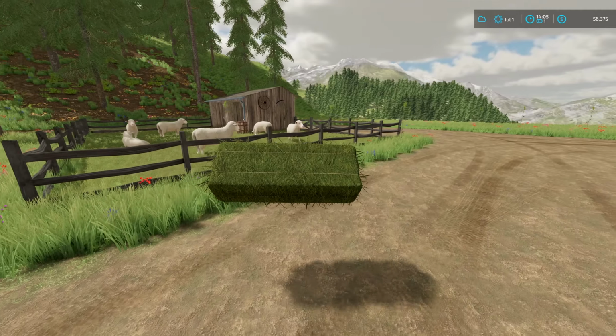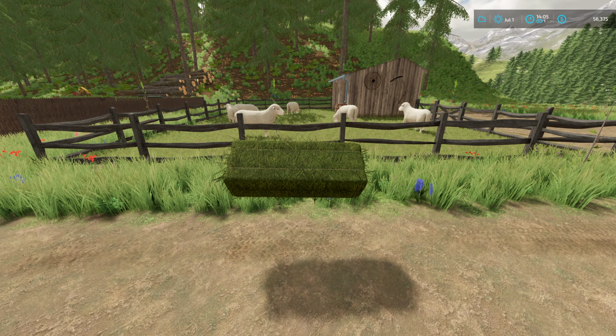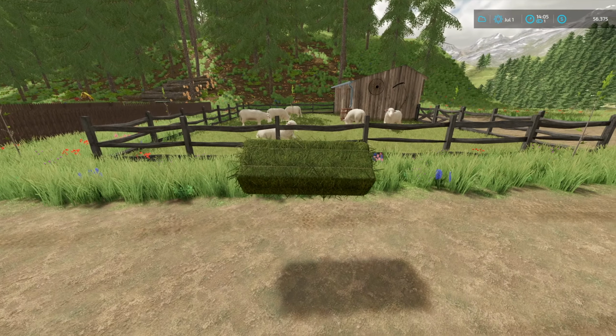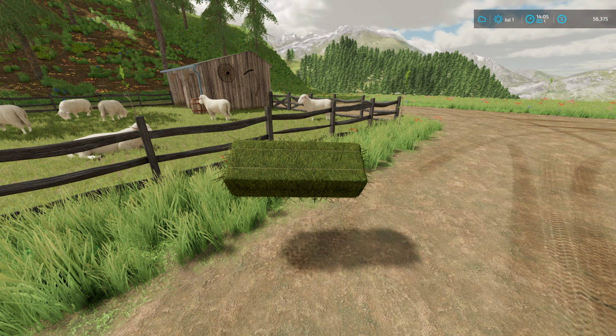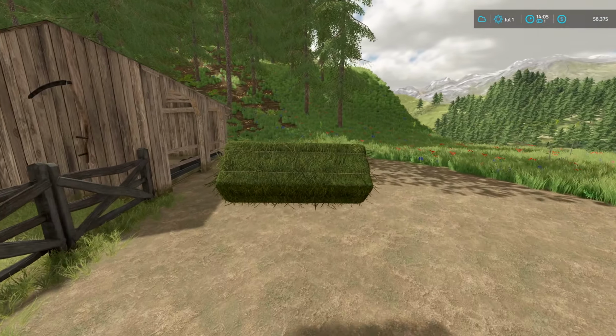Alright, so we ended up getting 6 lovely sheep, and I think 6 is about as much as we can fit in here. But I'm very happy. Look at them. Aw, so cute. Anyway, I got them a bale here real quick.